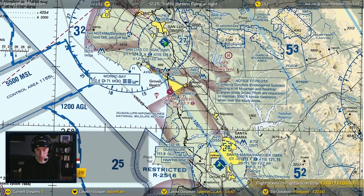The taxi light switch didn't go. Yeah, I've got trouble with my Saitek panel here. It has trouble turning on the taxi lights. Okay, so let's put those on. Strobe light off, navigation lights off. Final time. Click, click, click.